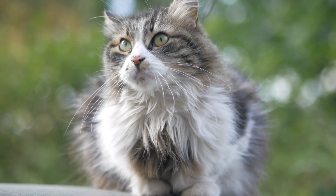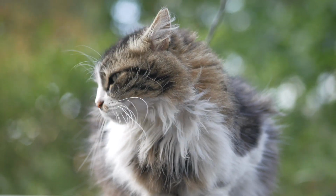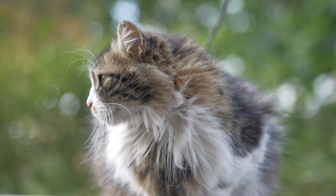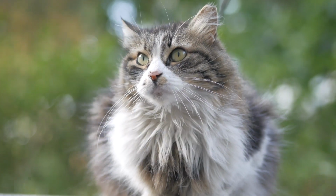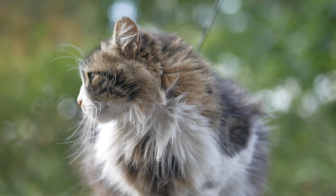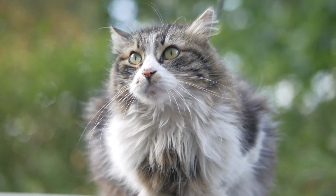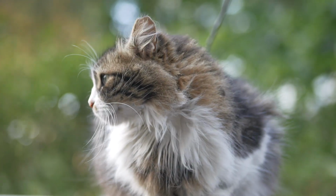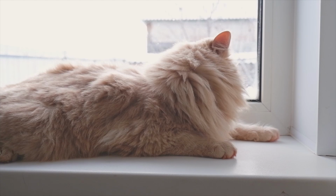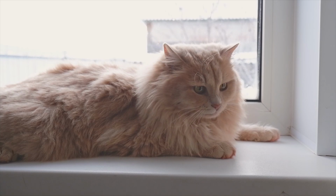If you're considering adding one of these majestic felines to your family, prepare for a relationship like no other. They'll never be just pets, they're companions who walk beside you rather than follow, who offer their affection as a gift rather than a given. The Norse people believed these cats were magical creatures, and after sharing my life with them for over a decade, I'm inclined to agree.